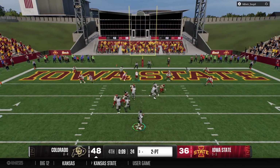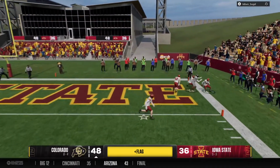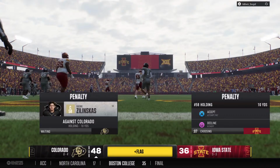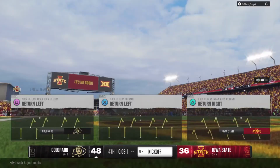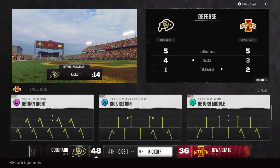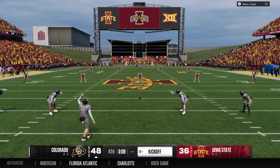He'll set up to throw. Buys a little extra time. It's incomplete, so the 2-point conversion is no good, but there is a flag on the play. So the penalty will not be enforced. The defense declines and stands on the result of the play. About to kick it away after scoring the touchdown.